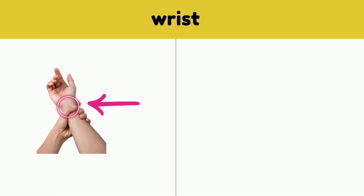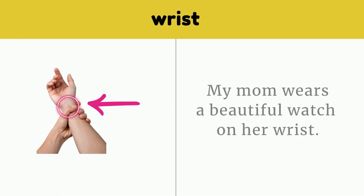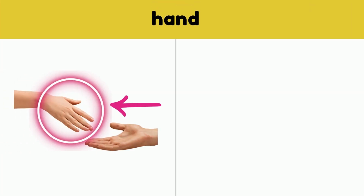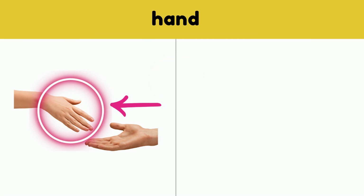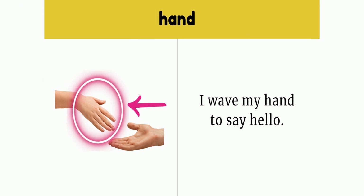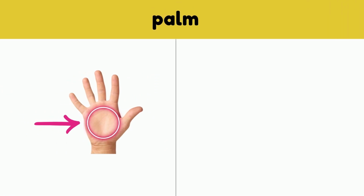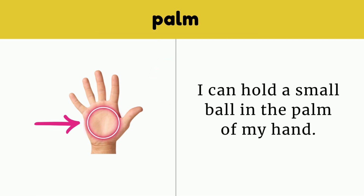Wrist. My mom wears a beautiful watch on her wrist. Wrist. Hand. I wave my hand to say hello. Hand. Palm. I can hold a small ball in the palm of my hand. Palm.